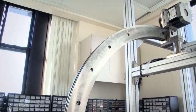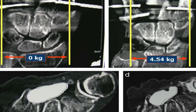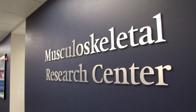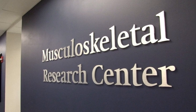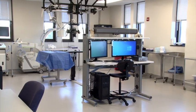All of these incredible resources are a mere 3-minute walk from the fellows' offices. This is a critical part of both faculty mentorship and self-directed learning. Between cases and between clinics, these resources also provide an excellent setting for visiting speakers to spend time with our trainees.